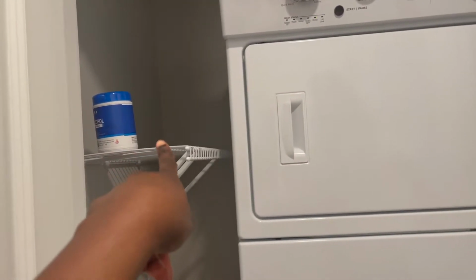And I like that they have a rack for additional storage, and you could put something down here for additional storage. It's small, but it works. Here is the door where you come in.